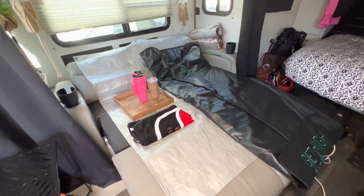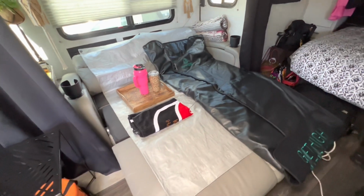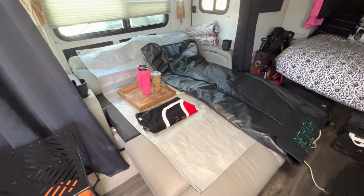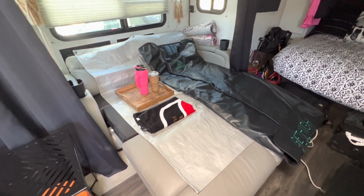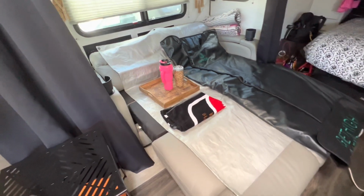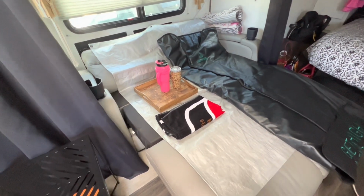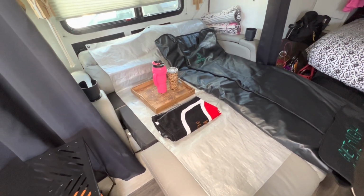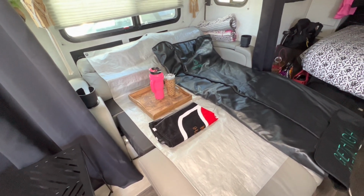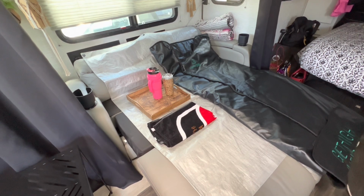Okay, here is how I set up my higher dose sauna blanket in my RV to have my own infrared sauna inside our 22-foot travel trailer. So I folded down our sleeper couch all the way, and then I like to put a tarp down to contain the sweat that's dripping and also protect the couch a little bit from the heat.